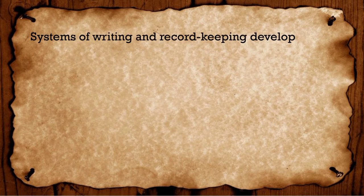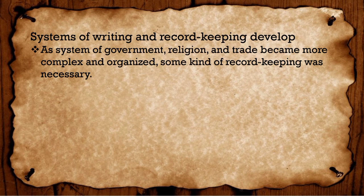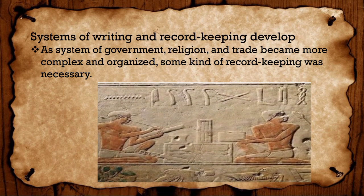Systems of writing and record keeping developed. As systems of government, religion, and trade became more complex and organized, some kind of record keeping was necessary. Keeping records is necessary because every important detail needs to be recorded so that important matters cannot be forgotten, like the businessman who needs to take note of all of their profit and income so that they will know if their business is growing or not. The priest needs to keep track of the passage of time or the positions of the sun or the moon, which is important in religious rituals. Almost every ancient civilization invented some form of writing, and this is why the beginning of civilization also marked the beginning of written history. Check-up questions.